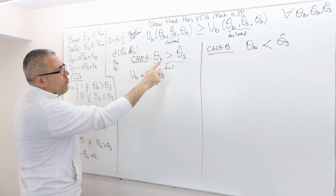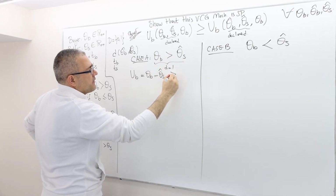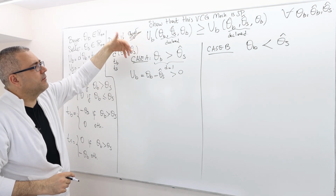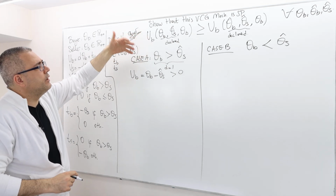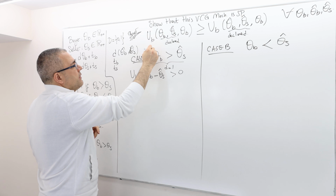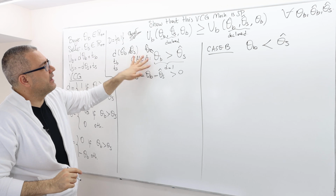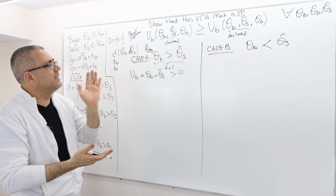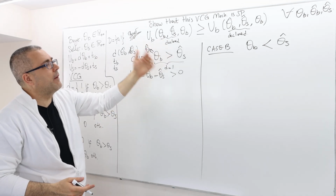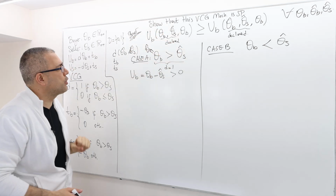What do I know? Because in this case I assume that theta b is greater than theta s hat, this is a positive number. So the question is, by lying, meaning whenever you declare some theta b hat different than theta b, you can think of theta b hat equal to theta b as truth-telling. When I declare something different than this, can I still get a number greater than this? That's the question. Or am I always going to get something less than this, which is what we should show.